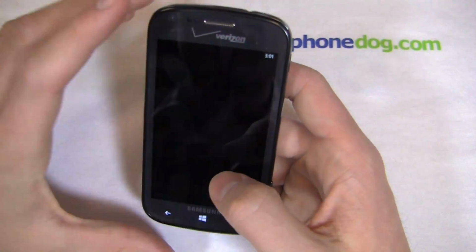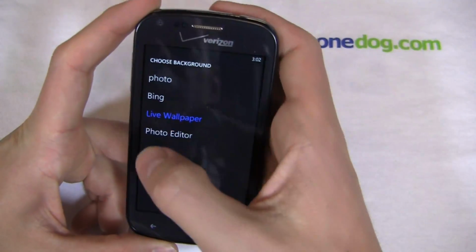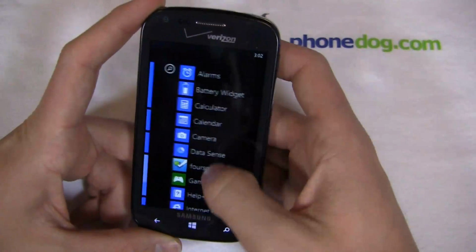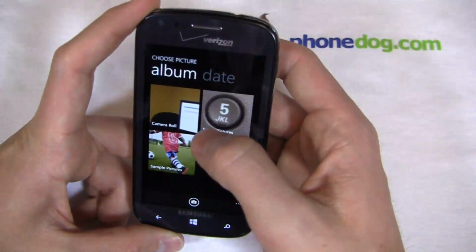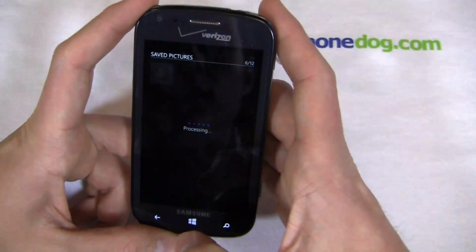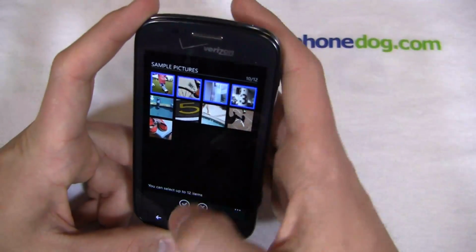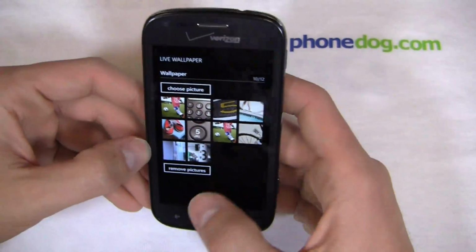The lock screen I find particularly useful. I've got a couple of different options on the ATIV Odyssey. You've got Photo, Bing, Live Wallpaper, and Photo Editors. Like I said in part 1, Live Wallpaper is a really useful application where I can come in here and I can do a bunch of pictures. So you know what? Save pictures. I'm going to add that one. I'm going to go in here to do some more. I'm going to add a bunch of these. We'll do maybe those. So I've got 10 different pictures here now in my sample live wallpaper, and I can remove them as I see fit.